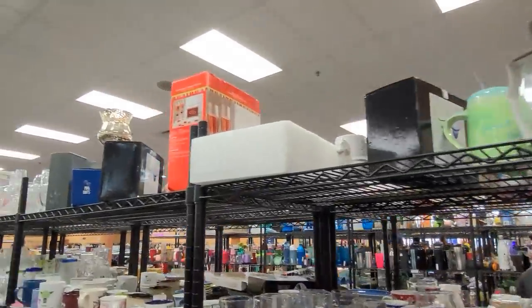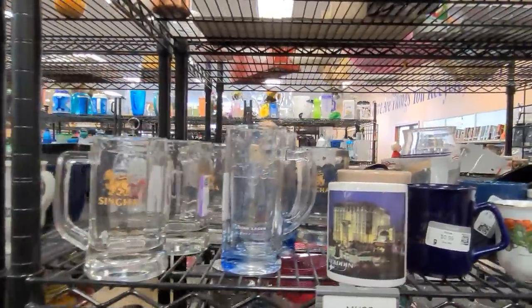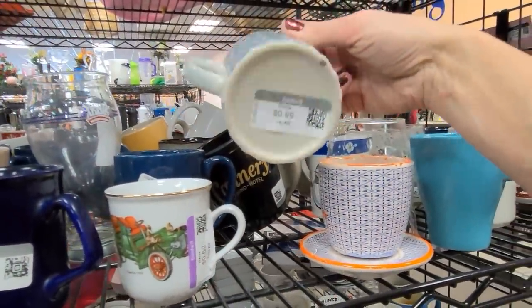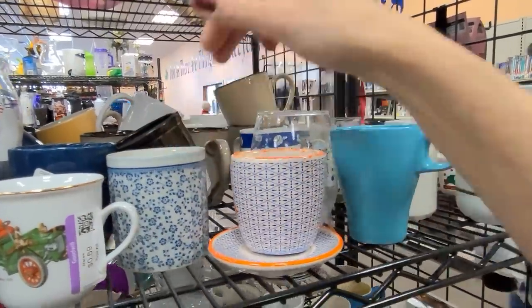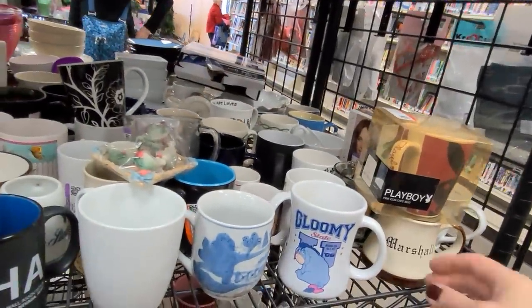We are here in the mugs, having a look to see what we can find. Oh, this is pretty. It doesn't feel as nice as it looks, however. So we will leave that. Very lightweight, easily chippable, I'm afraid.